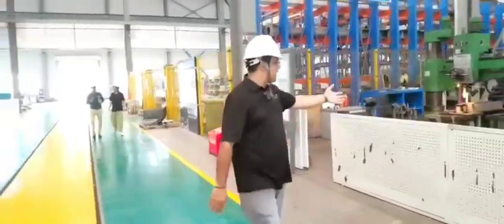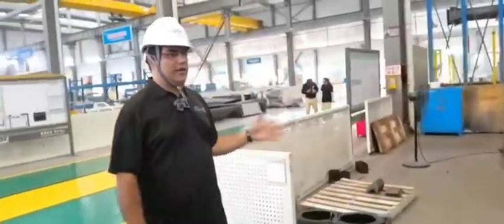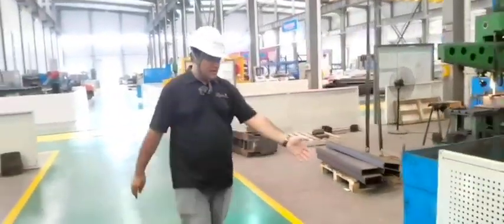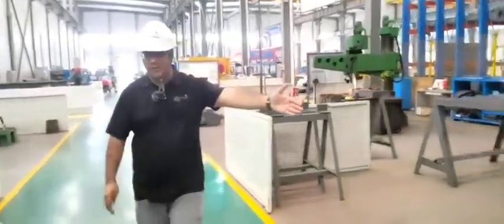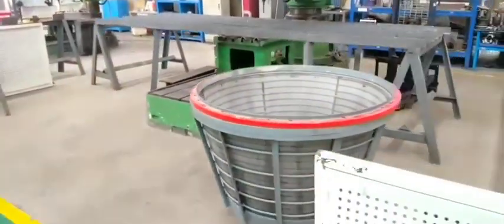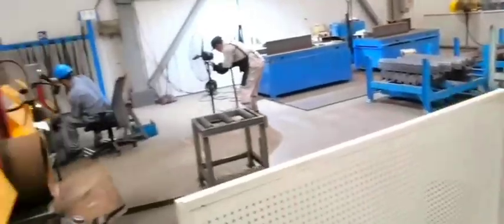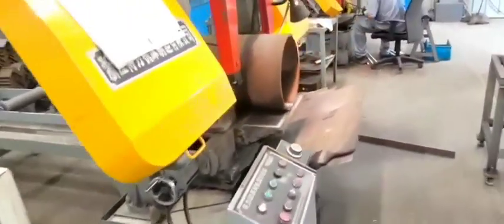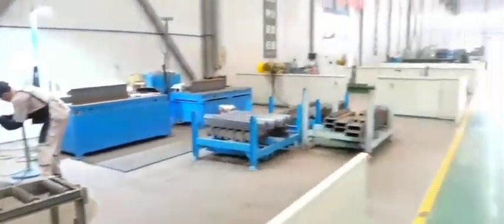Here are the different equipments which are used for blending the steels and creating the parts that we require. As you can see, this is the basket which has been currently prepared. There are some weldings going on, and the cutting of the raw material is currently in action. That person is also operating the machines. So we have all the manufacturing machines in house.